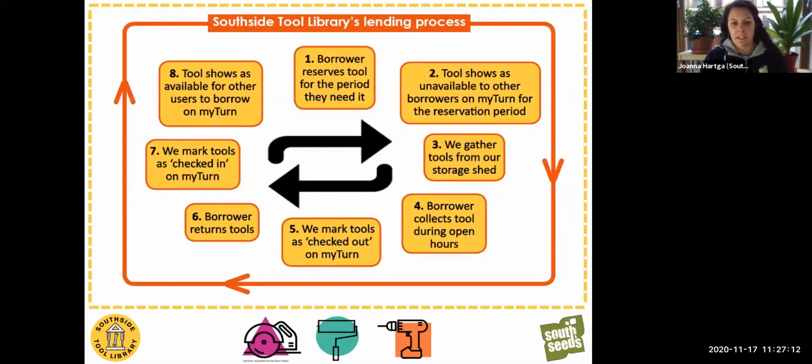And this is our lending process. Because our tool storage is located in a different place to where we run the tool library from, we've always had to ask users to reserve tools in advance to give us time to collect them and then take them back to the office. But obviously that works. A lot of people, in COVID times, are used to having to book stuff or book a slot in advance. So it works really well for that as well. We ask people to reserve by midnight on Thursday for pickup on Saturday when we're open. And we allow people to reserve items for up to 3 weeks at a time.